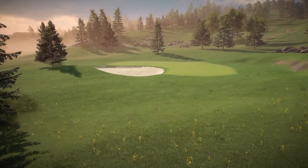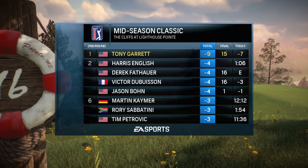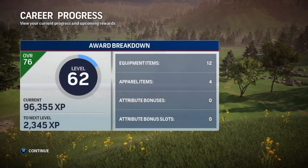2 rounds in the books, Frank, and a good spot from which to make a move. Yeah, well positioned. Really, you know, if you're leading, it's a different pressure. Being in the chaser pack there, playing well, what a great position to go into with 2 rounds to go.